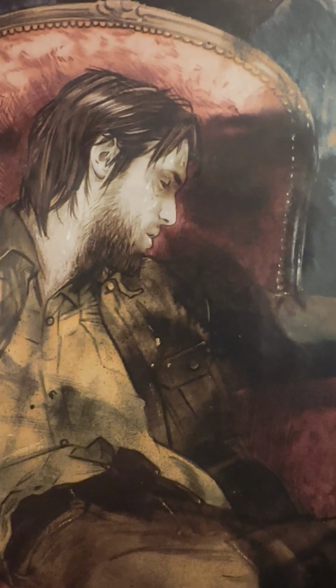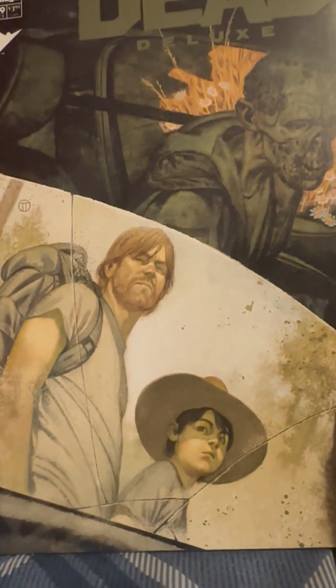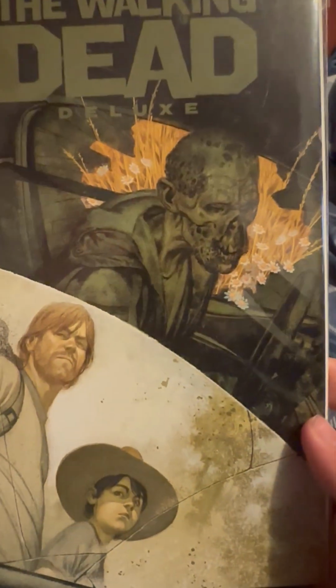So I think in this box we're going up to 72, I believe. It's actually not that many numbers, it's just because there's so many variants, they take up a whole box. This is like a connecting cover, I think. And we have this realistic one of Rick and Carl looking for a car, and we see a walker.